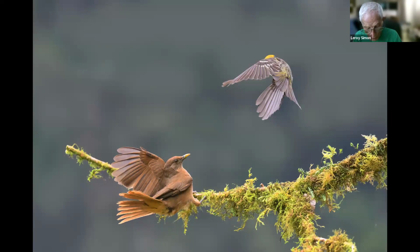This is a sooty thrush. The sooty thrush is the national bird of Costa Rica. It's kind of a plain looking bird compared to other birds, but it's all over the country, and it has a very nice song, and it sings in the spring when it's time for planting.